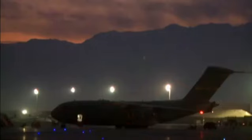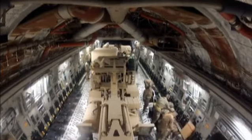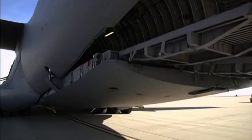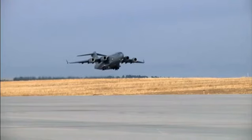In Afghanistan, there are no rail networks. Convoys can't come in from adjoining nations. The U.S. military has never been so dependent on air transport. It's like sustaining the Berlin airlift year after year. It's probably the backbone for a lot of the operations that are going on right now and will be for a long time into the future.